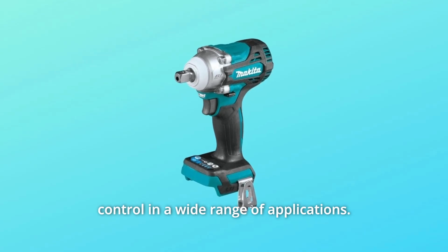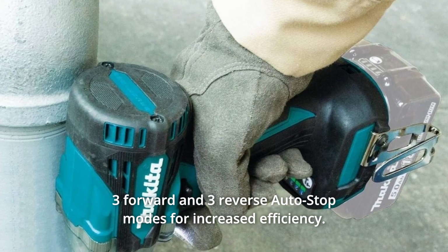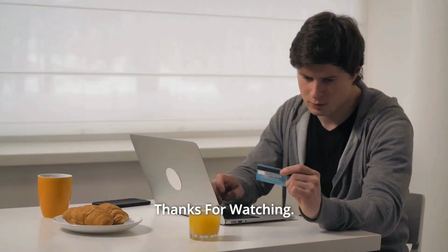for precise fastening control in a wide range of applications. Number 4. 3 forward and 3 reverse auto-stop modes for increased efficiency. Number 5. The full speed mode function reduces trigger pull to reach full speed. And so much more.